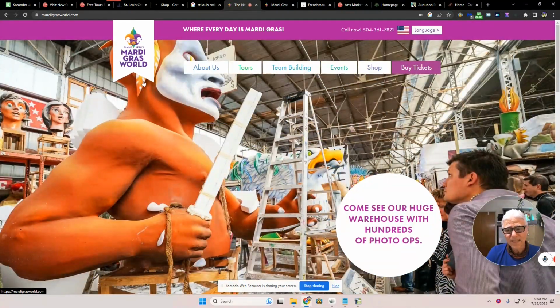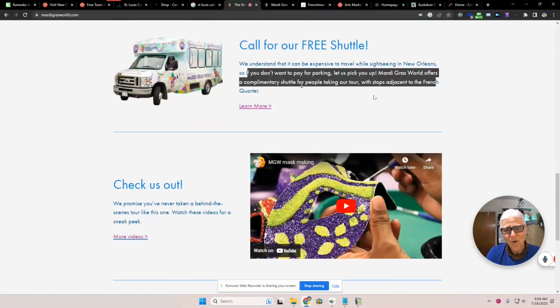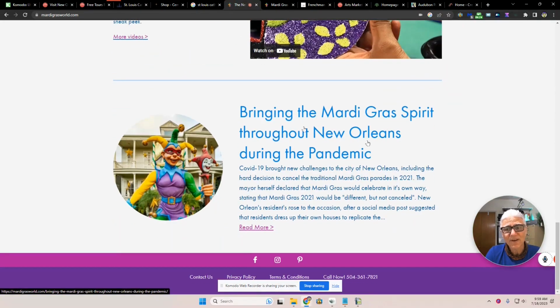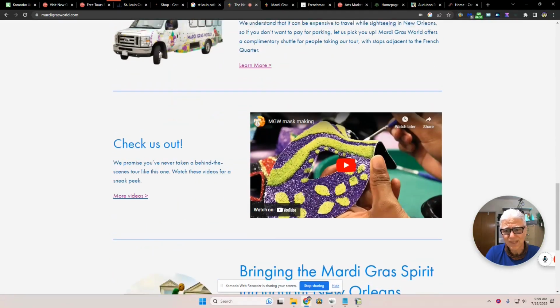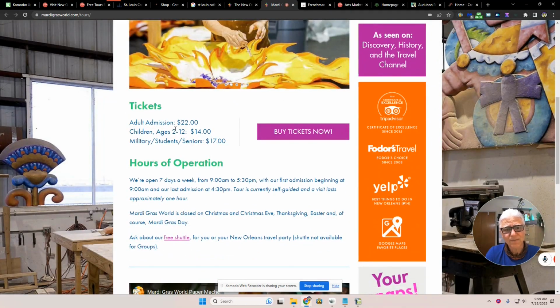Mardi Gras World, this is a great place to go. You can actually get history tours, and then you come down here and you go, oh wow, a free shuttle. Well, it's free if you take the tour of the Mardi Gras Museum, which we'll get into, and bring out the Mardi Gras spirit. You can view the parade floats and everything, which is amazing. Here's a little bit more about it and the tours.